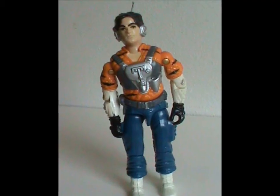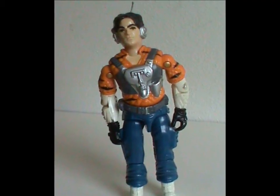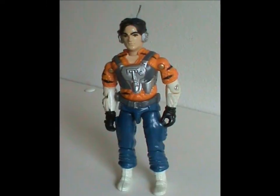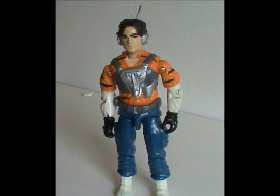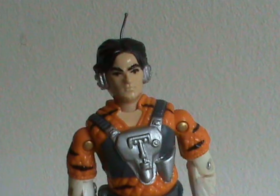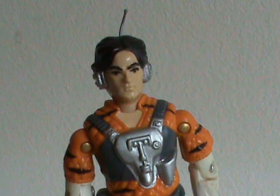Except, of course, if you happen to live in Europe. Then you got a nice bonus. Meet Tiger Force Psyche-Out, exclusive to Europe and the United Kingdom. This figure was part of a small group of toys that were repainted for only that market. The toy itself is pretty meh. The Tiger Force coloring is okay, but nothing special.